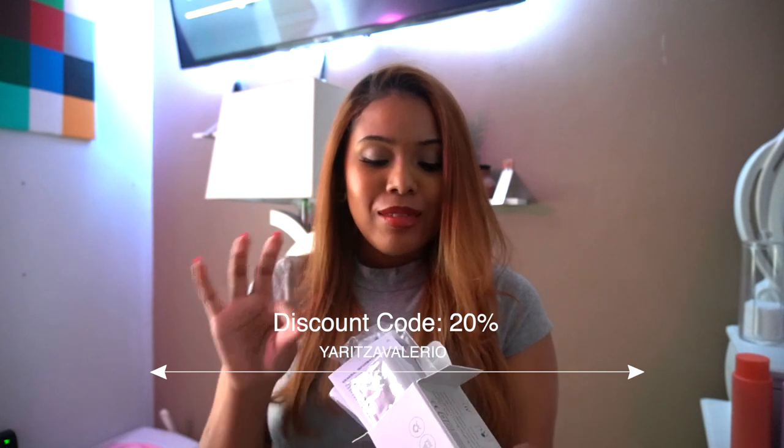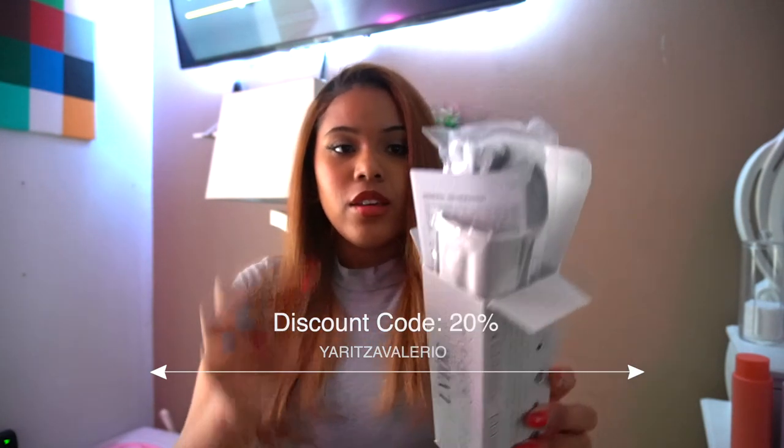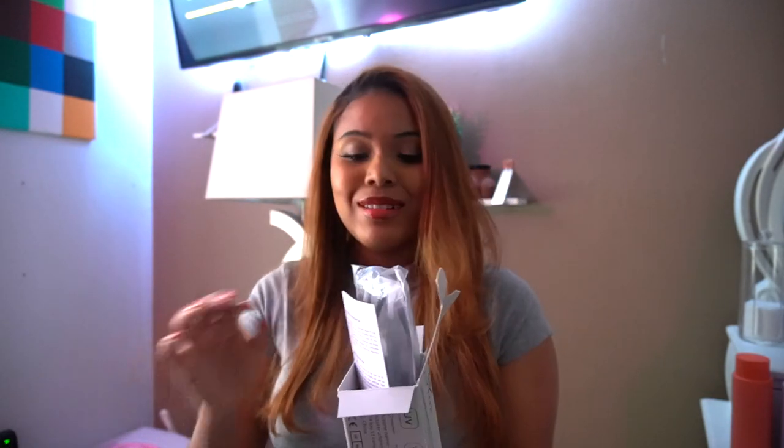I'm so excited. These I have not opened, so these are the first pair. This is how it comes packaged. It comes with a little dust bag, which is always appreciated, duh. And it also comes with other little goodies. I'm not too sure what this is. Comes with a little business card, which is actually a really cute business card.